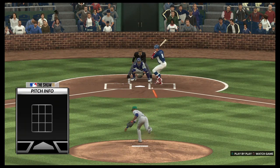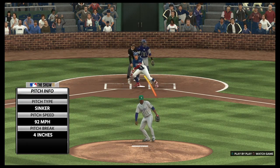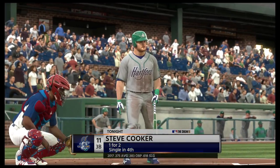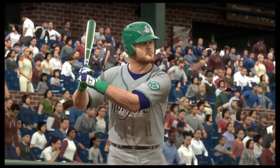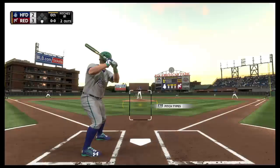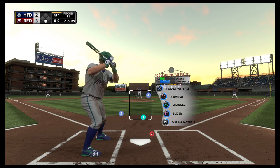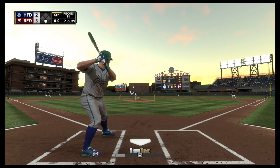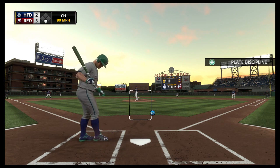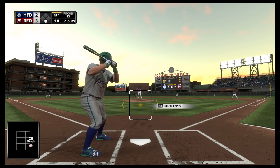Yeah, no chance right there. You want to make this guy work. You want to try and get into their pen as quick as possible. And if 2-out knocks are the answer, so be it. Digging in, Steve Cook coming off the clutch 2-run single his last time up. Here comes the first pitch. A changeup floats outside here for ball 1. 3-2's our score here in inning number 6.